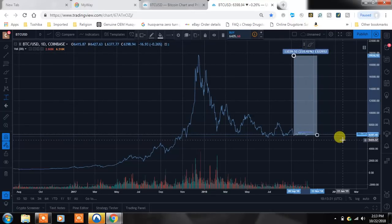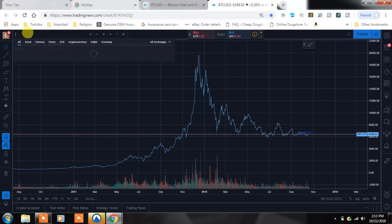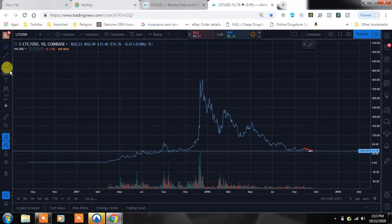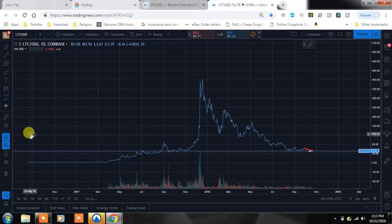Look at that. Look at the percentages, guys. I mean, that's a really big deal right there. That's a lot of percentage gains that people can make. And then the altcoins, it's even higher. So an example of the altcoins, let's just go to Litecoin here. All right, so percentage gains now. And Litecoin, if it returned to its all-time high, let's take it from here.